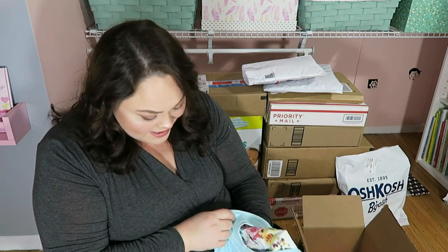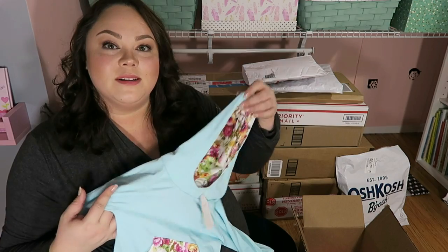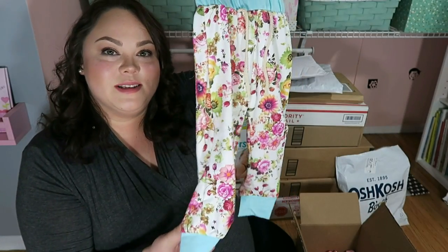So, so cute. I love the stripes. And I'm sorry, I'm filming this at like 5:30 at night, so it is so dark out and the lighting is terrible. I'm really sorry about that. Oh my gosh. Look, she knows me. She knows my style. I love blue and I love the floral. Look at the inside of the hood has floral and the pocket. And these pants, the little blue cuffs at the bottom.